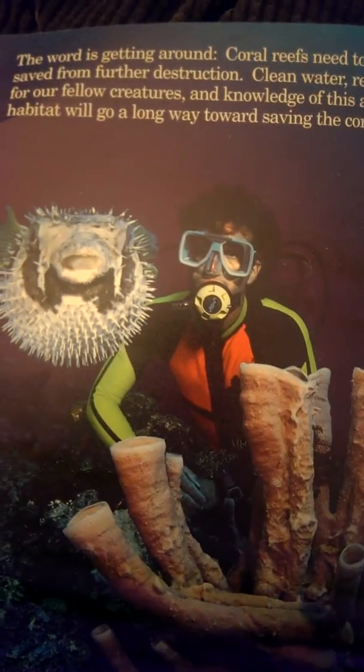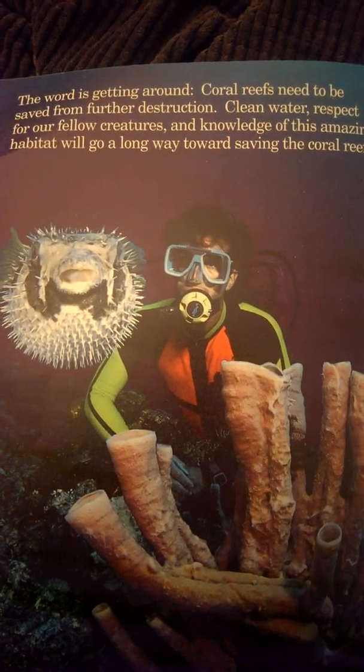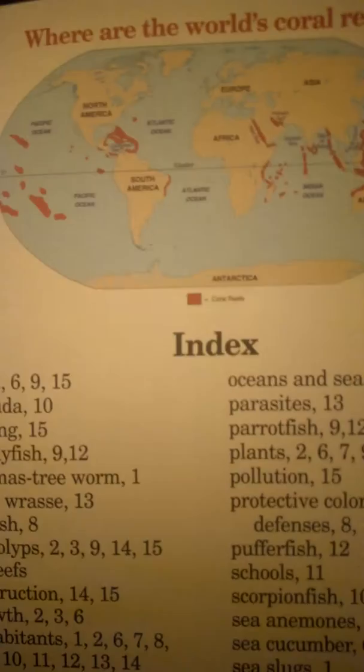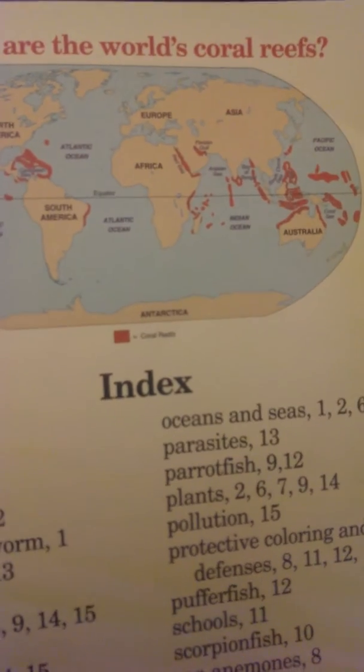Oh, there's another beauty. And here are some areas where you can find coral reef. That's not a lot. I'd like to see more.